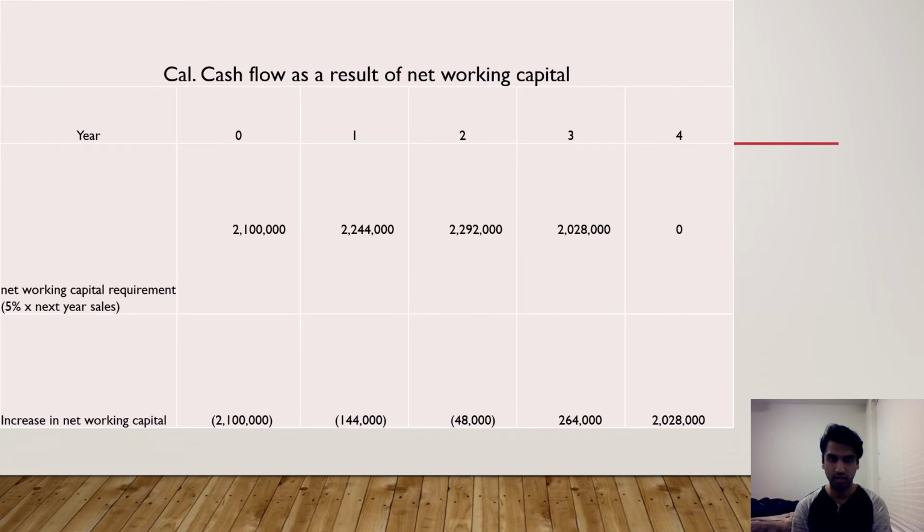This is the calculation of the cash flow as a result of the net working capital. Here you can see the net working capital requirement is 5% of the next year's sales. In the first year we got sales of 42 million in total. If you take 5% of it, you get 2.1 million, and this is how all the sales have been calculated. Through year 4 it would be 0, because in year 5 we don't have any sales.